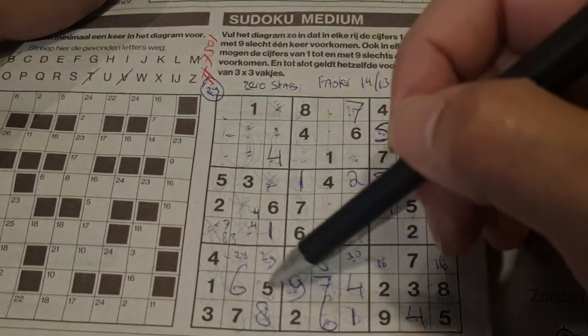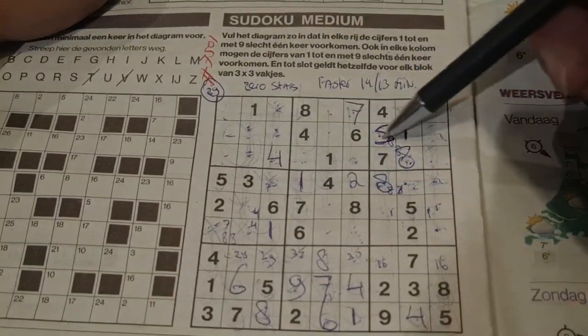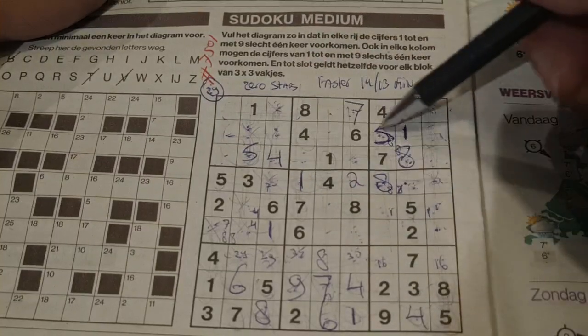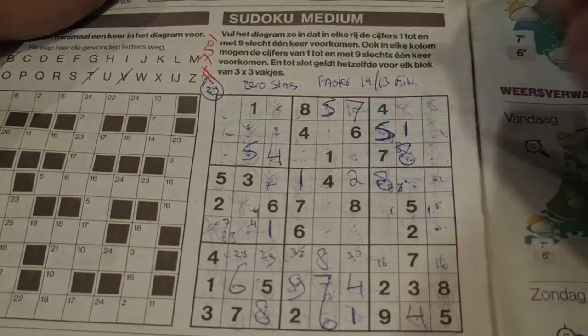5 in this column, 5 in the third column, so the column between, the second column, only 2 places left with 5, here or there. We see a 5 in the second row, no 5 there, 5 should be there. 5 in the third row, 5 in the second row. So in the first row, the only place left with 5 should be there.